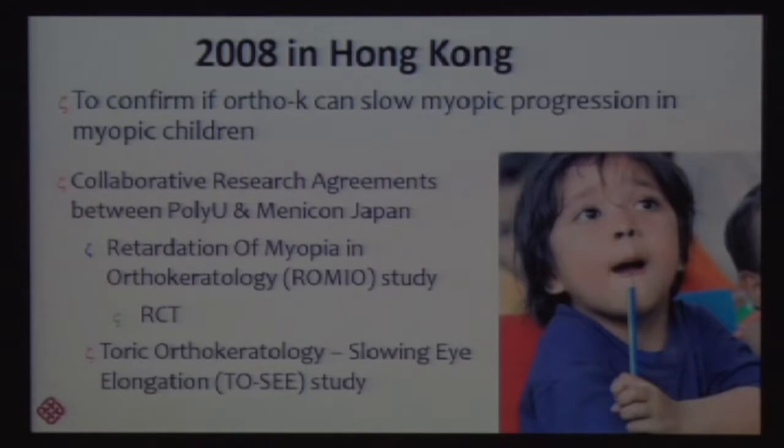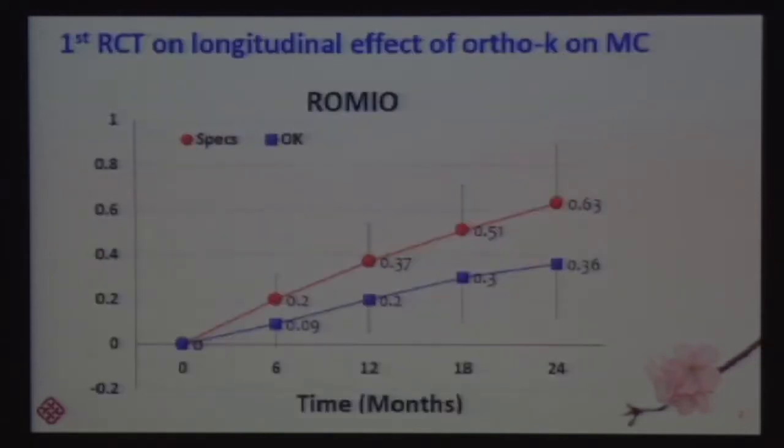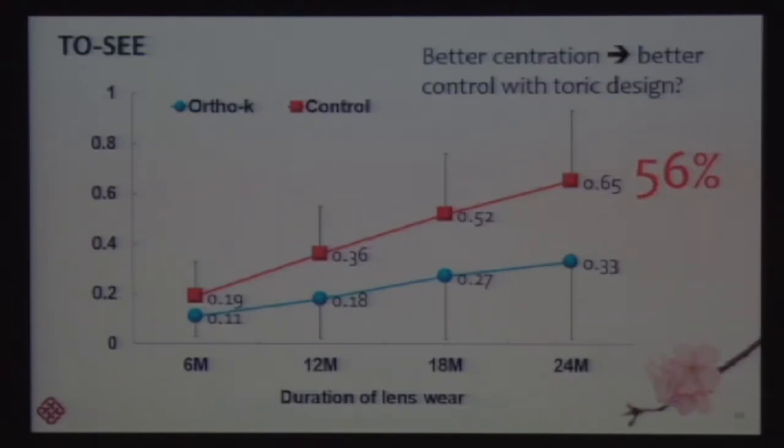So moving on, in 2008 we had the Romeo study, which is the first randomized clinical trial. That was followed by another study on toric orthokeratology. With these two studies, one used a spherical lens and one a toric lens. We can see that the effect was also very significant, and the result we got is about 43% myopia control. I'll come back to the percentage control in a minute. We got a little bit higher probably because the toric lens sits better on the cornea and we got better centration. Maybe that gives us better control. So that gives us 56%.